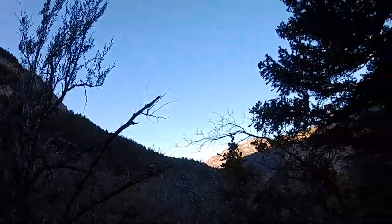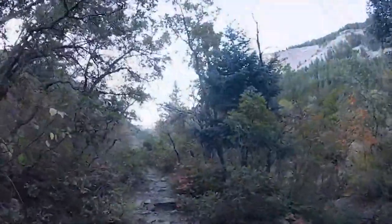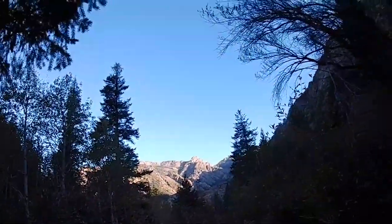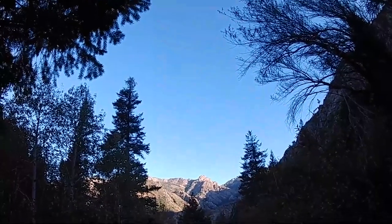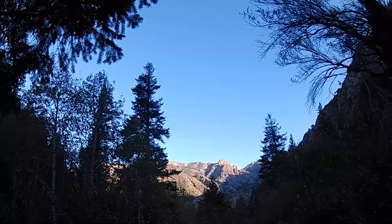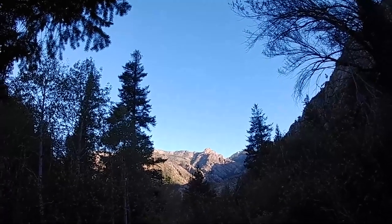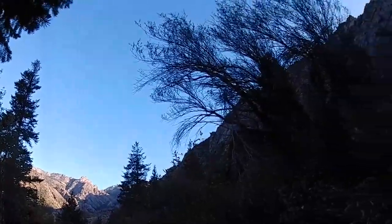On my way up, heading straight up this valley here, and check that out up top there. We got some snow up there. Looking back from where I just came, pretty cool view with the sun just coming up, hitting the tops of the mountains. It is about maybe 50 degrees out right now. It's a nice cool day for hiking up. Still sweating a little bit though, because this trail is all uphill.